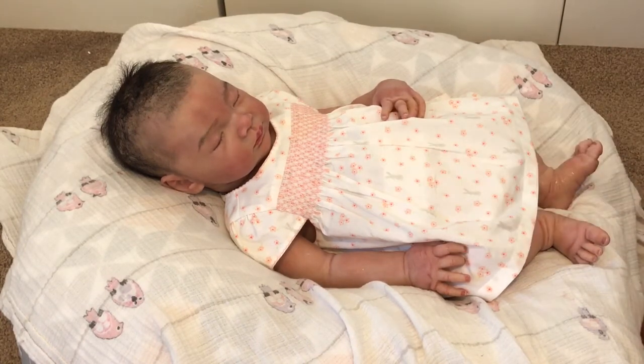Gosh, these Janie and Jack outfits are so adorable. I'm so happy with these two purchases.